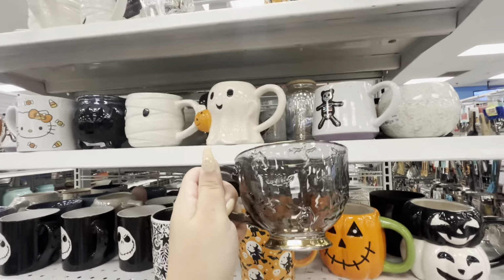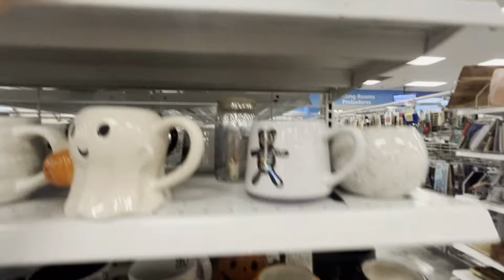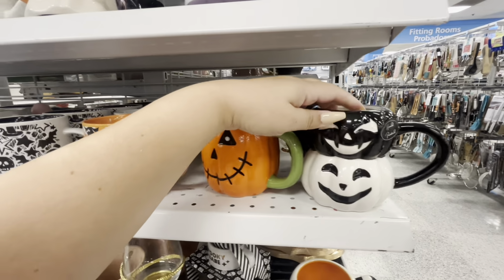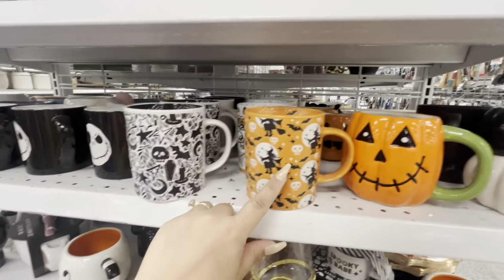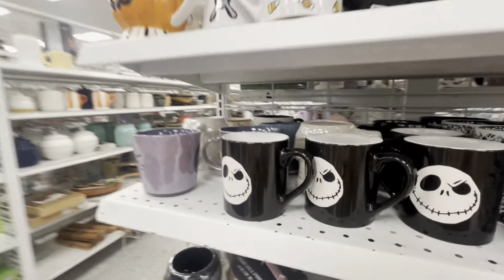Look, this one is nice. It's see-through glass for $5. What is up here? More mugs. This one, the double stacked, is cute for only $4. Wow. The huge pumpkin one, I like. $4. Love the traditional witch one. $4. Skulls back there. Jack Skellington.